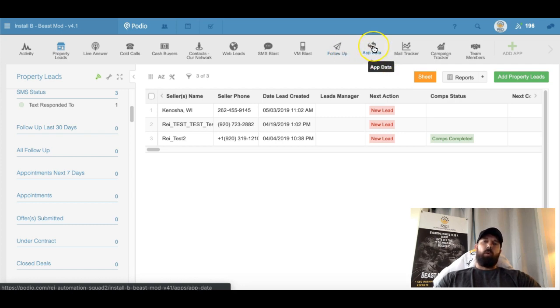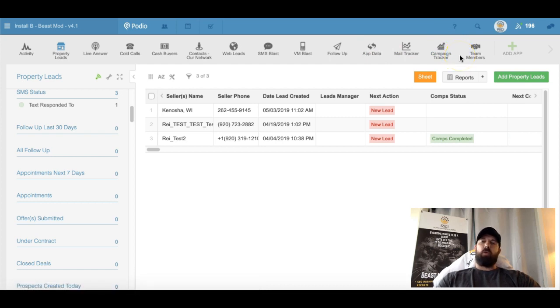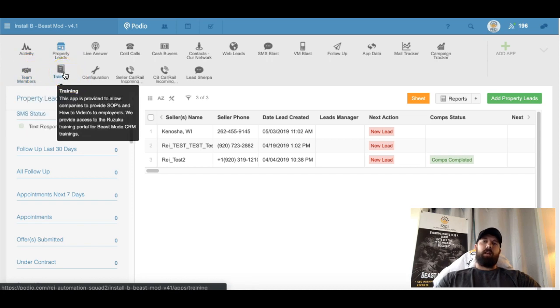Your metrics and KPI tracking is automatically happening in the app data area. All your campaigns should be here in your campaign tracker. That's where you're going to see what your spend was on your campaigns versus what your return was. As you're adding team members and being able to tag who the leads manager, acquisition, disposition people are on the different property items, you're doing that from your team members app here. And then the training area is really just for you. The training area is for you to put in any videos and processes that you have for your company, your team. This is not where we put our training. Our training is located on the academy that we talked about earlier.